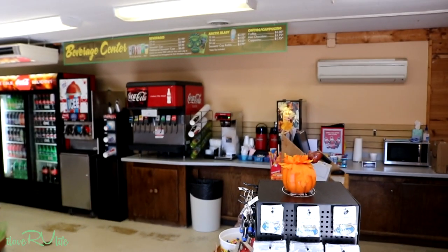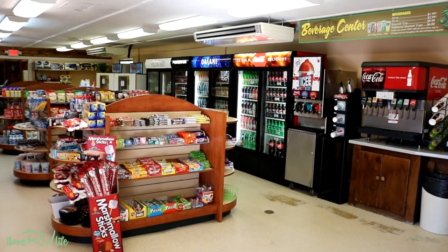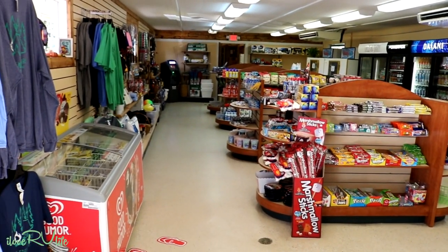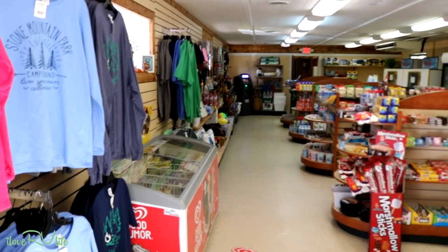But I'm going to start off here. I've just left the general store and the main entrance where I first came in. This is a picture. They've got a great camp store here. You can pick up all your sundry items that are located here, from ice to gifts to some of your basic things that you need while you're camping. It's really a nice campground, really a nice camp store.